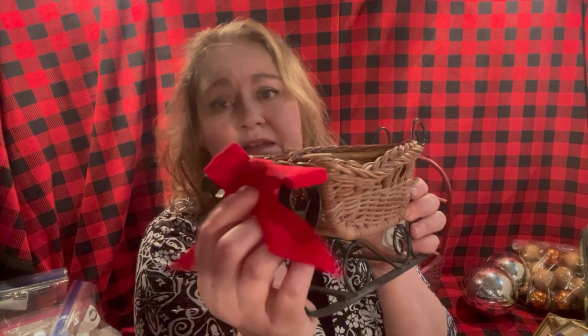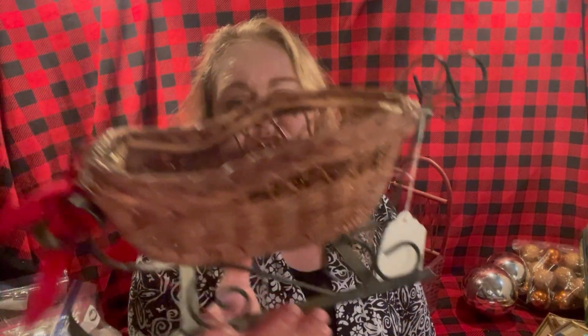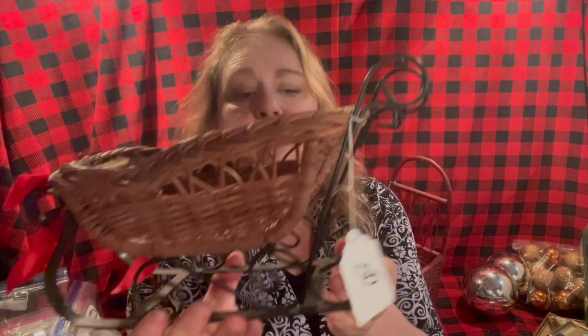But this guy, so now this little bow here's seen better days, and that is totally fine. He was only 50 cents. He's a little dirty, but he is going to be beautiful when I'm done with it. I do like the wood color of it, but again, I'm going for more muted things, so we'll be taking this off. We'll do a little whitewash on this just to kind of give it a little bit more of a rustic look, a little bit more vintage, less new.